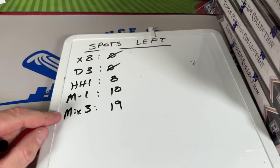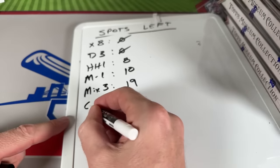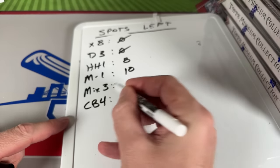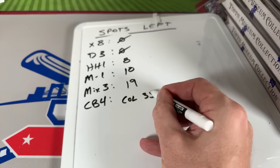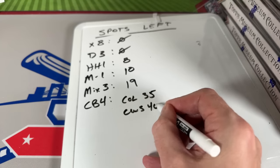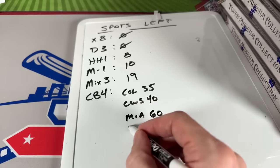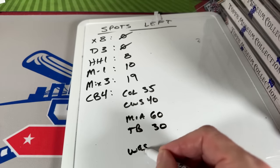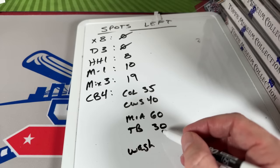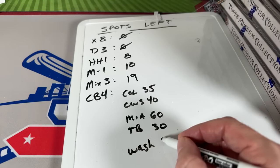Mix 3 has 19. That's the closest of the mixers. And then we have Pick Your Teams, which are close. From the Pick Your Team round, if you like Chrome Black, it's Chrome Black 4. There's just a few teams left. We have Colorado for 35. We've got the Chicago White Sox at 40. We've got the Miami Marlins at 60. Lots of Miami Marlins autographs in this. So we got Tampa Bay at 30, and we've got Washington as the last team. There's only 5 teams left, so it's 5/6 sold out? That's 83% sold out, so that one will go tonight.